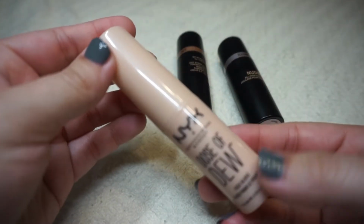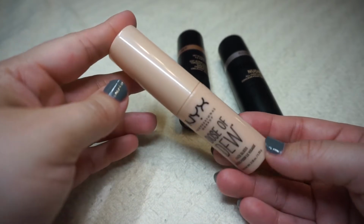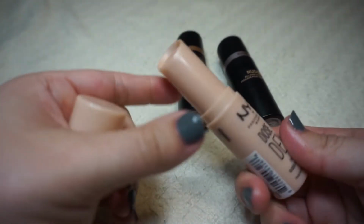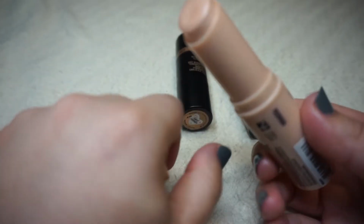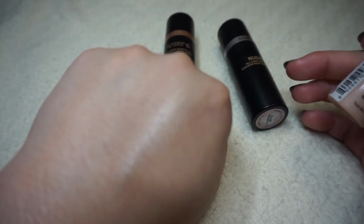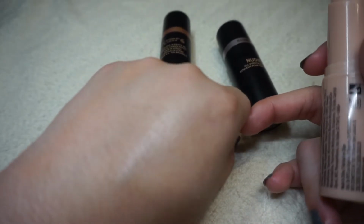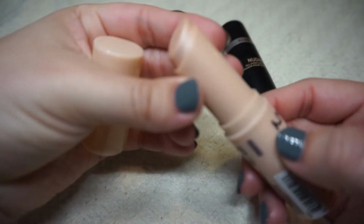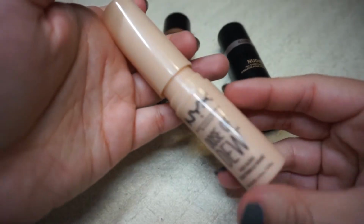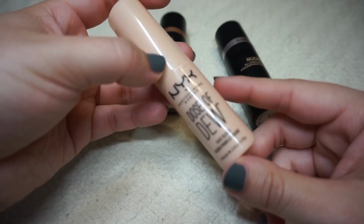This one, on the other hand, is a bit different than that. The NYX Dose of Dew, I had a hard time tracking this down, but this has been in my collection for a couple of years, and I do really enjoy it. It is a more traditional cream highlighter in the sense that it could be kind of stickier, but it's just such a natural, beautiful sheen on the skin, and this really flattering champagne color. So I do enjoy pulling for this when I'm looking to do like an all cream look that's a bit more natural.